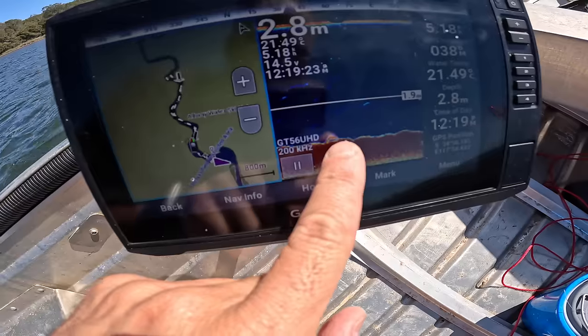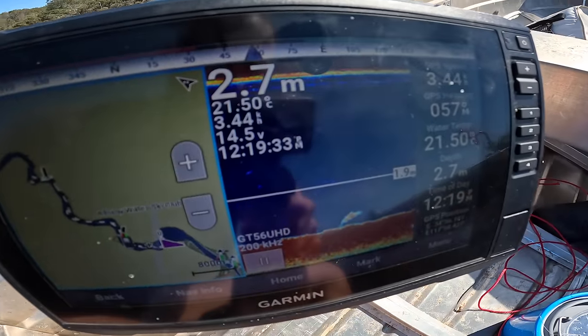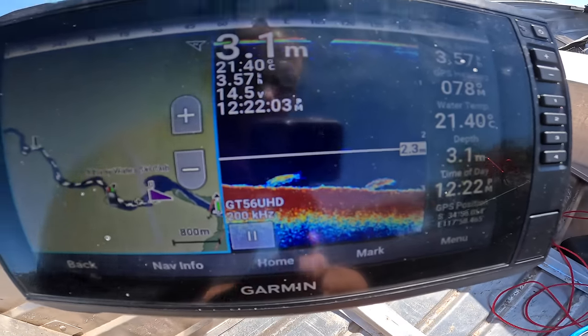Look at that mark. Now mulloway, I don't know if they sit in deep holes. Another mark, look. I don't know if they're fish marks. Oh my godfather. Oh my godfather. This is it, boys. We're gonna get on them fish. This is it. 3 meters here, boys.